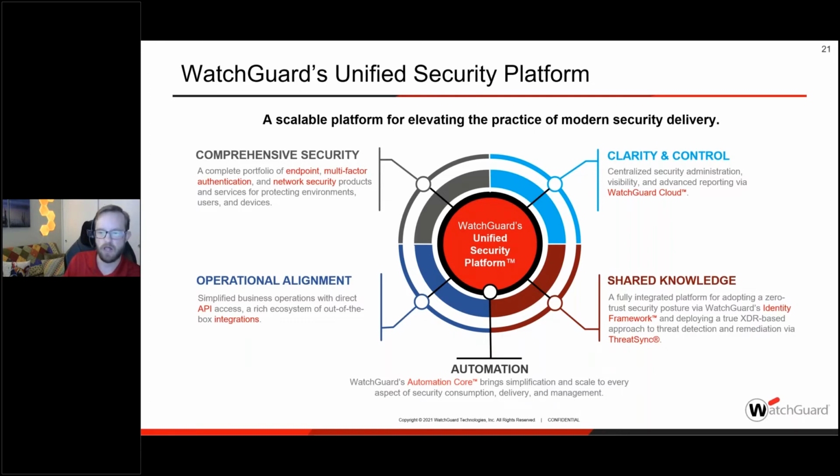Really on the bottom level here is where I think you get some special sauce from WatchGuard. The first one is shared knowledge. I'll talk about this in more detail, but we really believe in sharing threat intelligence across security layers, especially when you're dealing with advanced attacks and looking for advanced zero-day type attacks. We achieve that type of correlation with our ThreatSync solution. Operational alignment: you have to be able to integrate and function in the way that you want the solution to, so API access and out of the box integration is something we pride ourselves on. And again, automation. I mentioned it earlier, but automation really is an ethos for us at WatchGuard. We focus on it in all of our product designs. If there are manual tasks that we can eliminate, or make repeatable with things like templating, that's absolutely what we like to do with our automation core initiative here at WatchGuard.